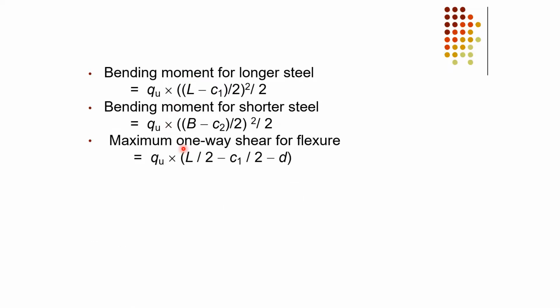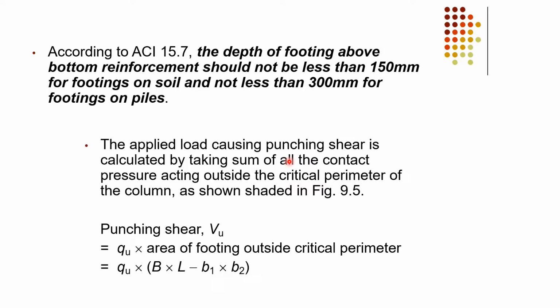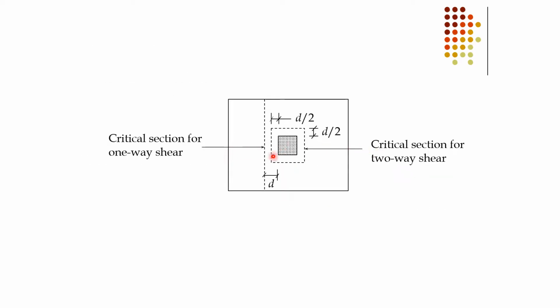So here are the bending moment and one-way shear formulas. The bending moment for the one-way slab is wL squared by 2, where L is (L minus C1) divided by 2, so qu into L squared by 2. The bending moment in the shorter direction is the same way, qu into L squared by 2. For the maximum one-way shear for flexure, the location should be at distance d. So you take (L minus C1) by 2, or L by 2 minus C1 by 2, minus d, to get the location at distance d from the column face, which is the location for one-way shear.